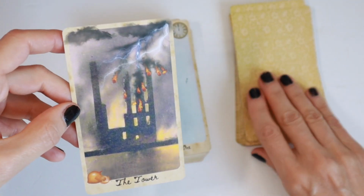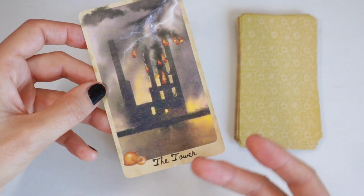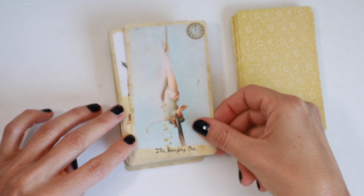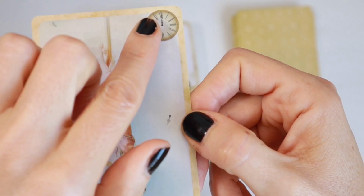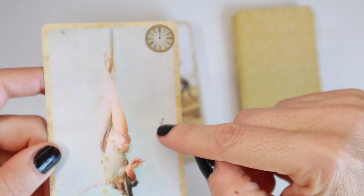So sometimes maybe the little symbols, I said they're annotations to Rider-Waite-Smith, but maybe not always. They're more like little symbols that help you reconnect with the archetype of the card. So with the Hanged Man we have the clock, but it's funny, one of those, I don't know what they're called, but one of the arms fell off.